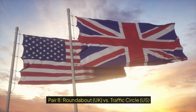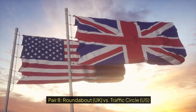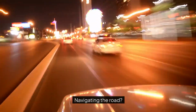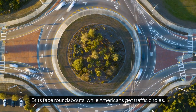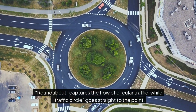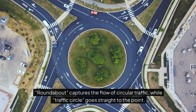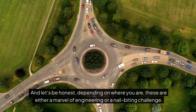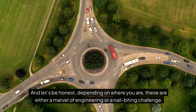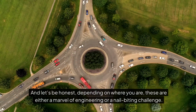Pair 8, roundabout, UK versus traffic circle, US. Navigating the road? Brits face roundabouts while Americans get traffic circles. Roundabout captures the flow of circular traffic, while traffic circle goes straight to the point. And let's be honest, depending on where you are, these are either a marvel of engineering or a nail-biting challenge.